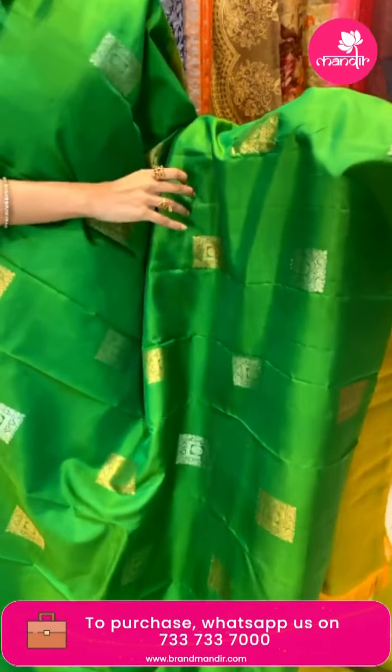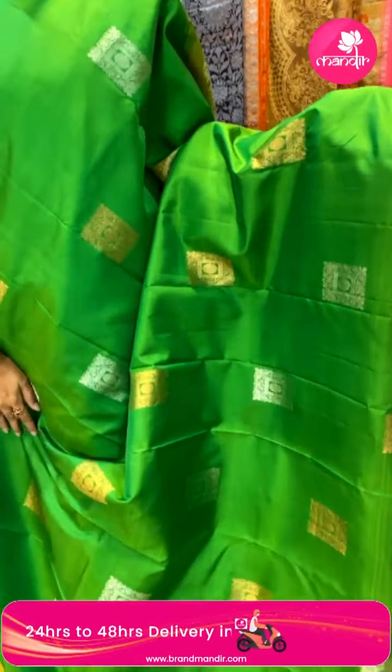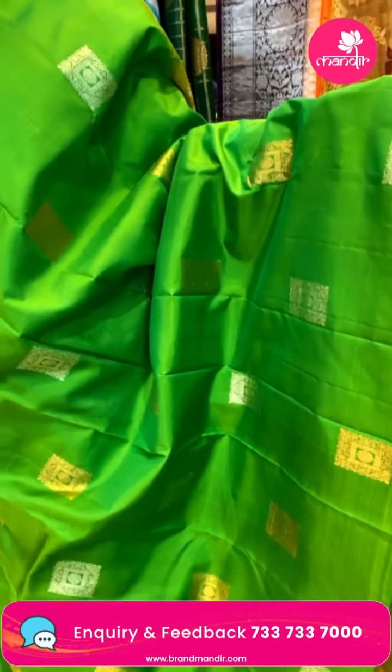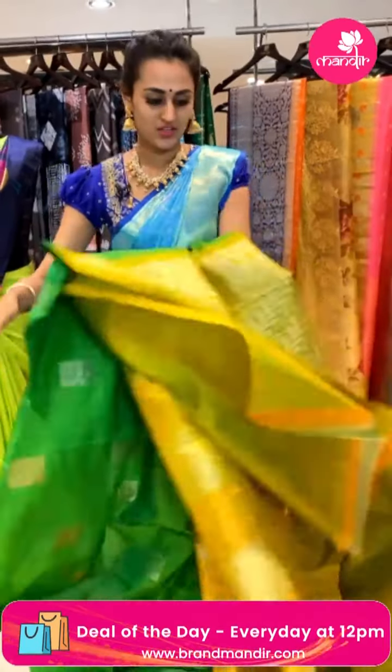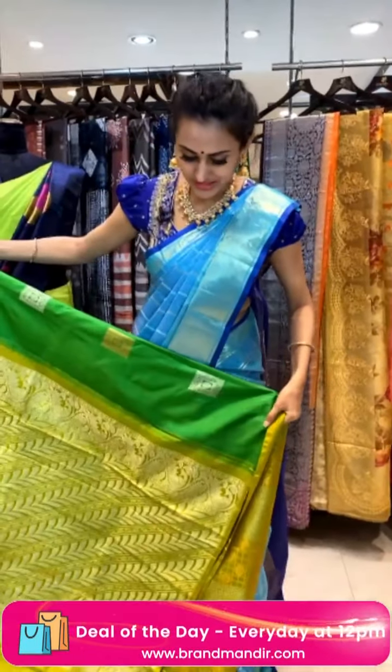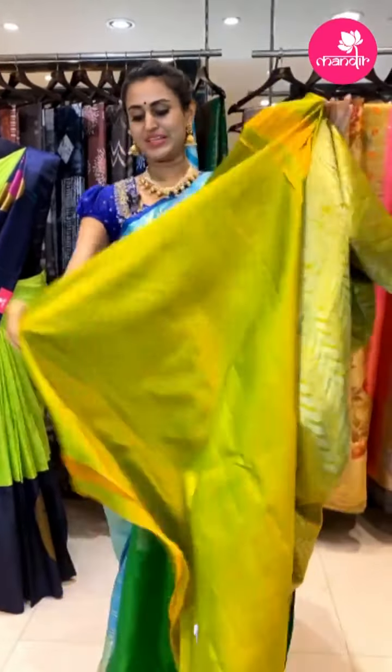Coming to the body, it has beautiful floral brocades with square shapes. This has no border, as it is a borderless saree. It is a half and half saree. As you can observe, this is a half and half saree, and it has a beautiful pallu, and we've got an amazing contrast blouse.